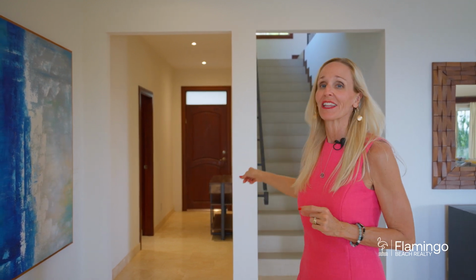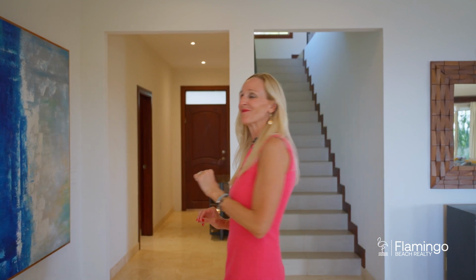Casa Jewel comes with 3 guest bedrooms. This home would be perfect for a family or a vacation home. Upstairs you have 2 bedrooms, and right to the left of the stairs you have quite a large bedroom with an ensuite. Come check it out with me.